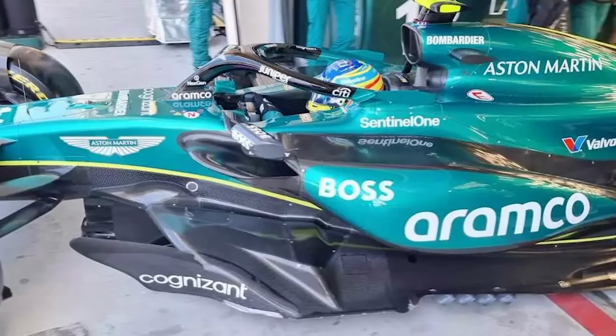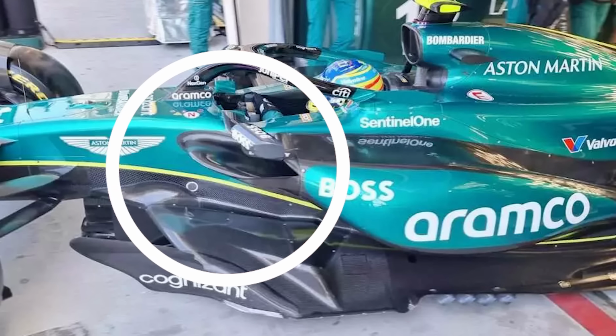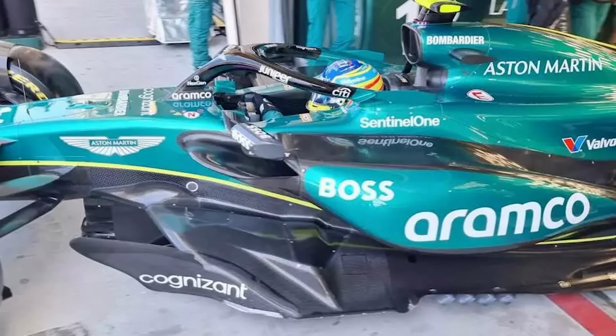Looking at some better pictures of the Aston Martin, another team that has not brought stuff, but better pictures of what we were looking at. Now, as we look at the actual sidepod inlet, this is the most extreme we've gotten of an underbite onto any sidepod, even more extreme than that of the RB19. It's its own level right now.